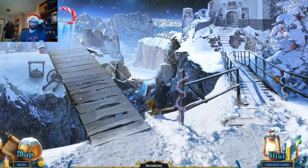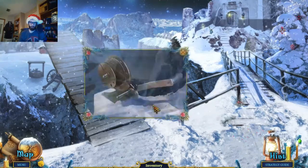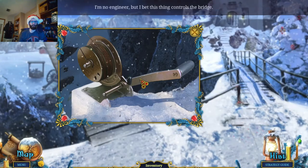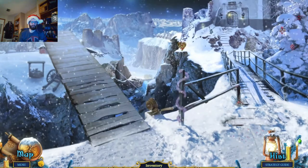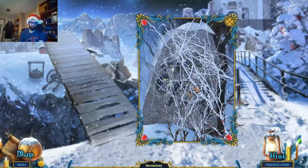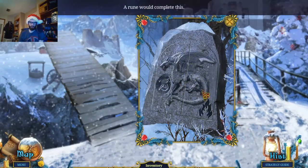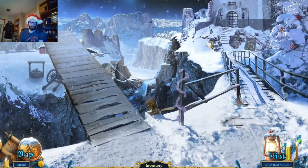Oh, there's another doll. Interesting. I'm no engineer, but I bet this thing controls the bridge. My experience with these things is that the gears tend to fall out. Okay. What's this? A rune would complete this. Ah, the dragon has nothing to cuddle.